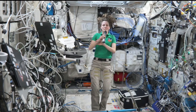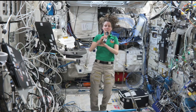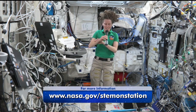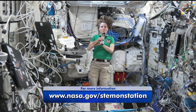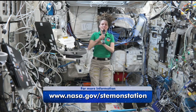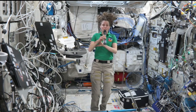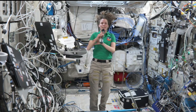We use computers on space station pretty similar to how you would use them on the ground, but instead of sitting in a chair, we just kind of float in front of them with our feet tucked under a handrail, kind of like I am right now. We also have pretty good Wi-Fi for being in space. We are able to connect to the internet, we can make phone calls, and we can actually even video chat with friends and family on the ground.